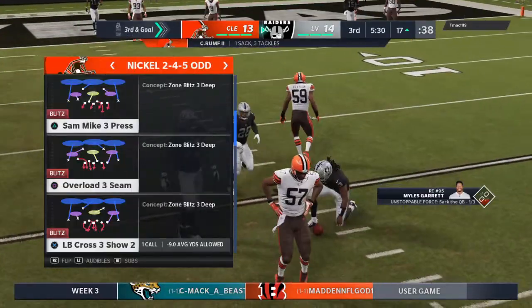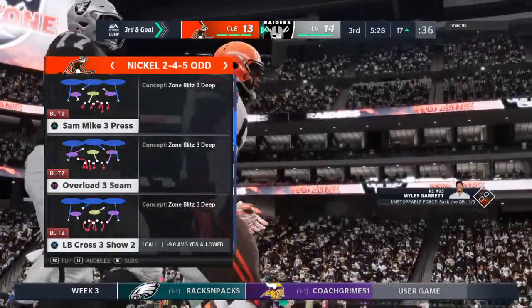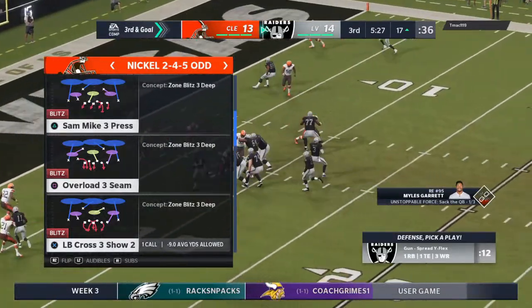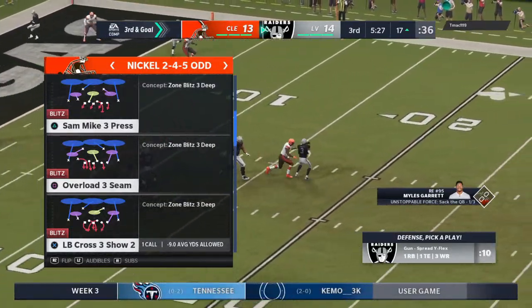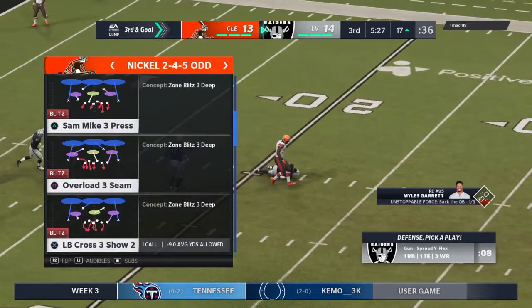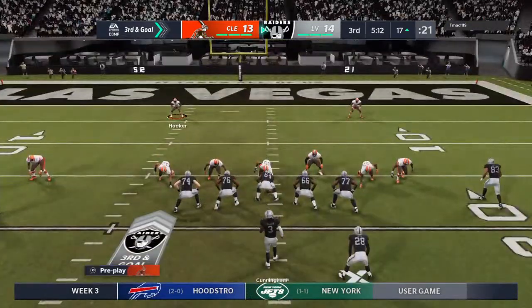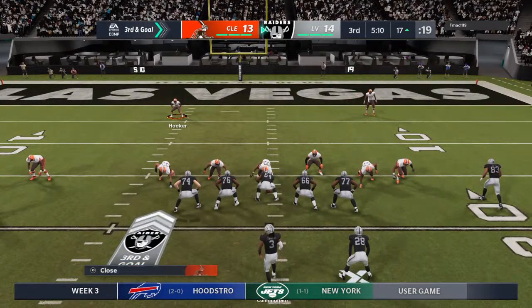Sacked right around the 17. 2nd and goal, last thing you need to do is get pushed backwards to take a sack. But he couldn't find anywhere to go with the football. Had to eat it and ended up on the ground. A big play forthcoming. Here's 3rd and goal.